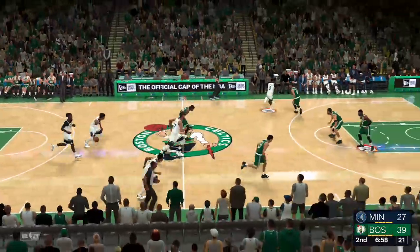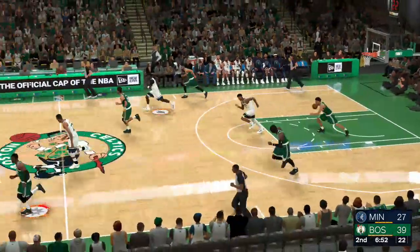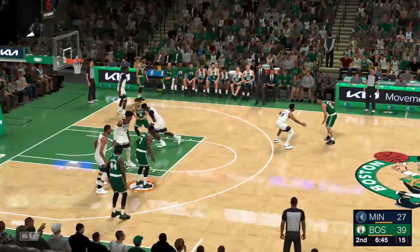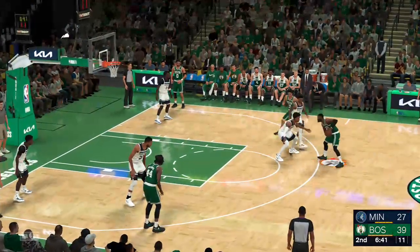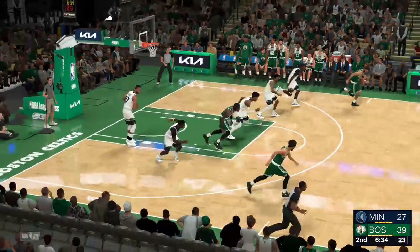Well, this is how you shut him down. A tremendous contest against a very skilled player. The shot by Alexander Walker, no good. I'll tell you, most of the time this guy's going to finish that, but that was tremendous defense that prohibits him from completing the play. Brogdon, the pass to Brown. Back to Brogdon. There's Tatum with the 3. The rebound by the Timberwolves.